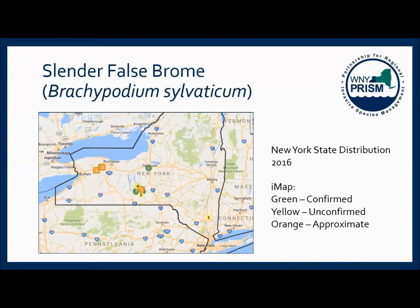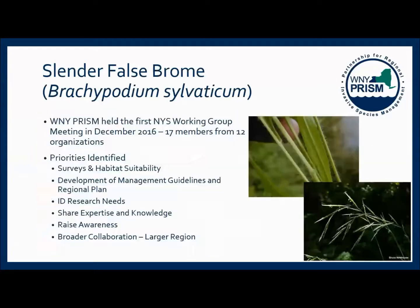In addition to this, there is a site in Michigan as well as one in Canada, and so it is within the Great Lakes Basin. And again, we have the need to identify the true presence and distribution of the species.